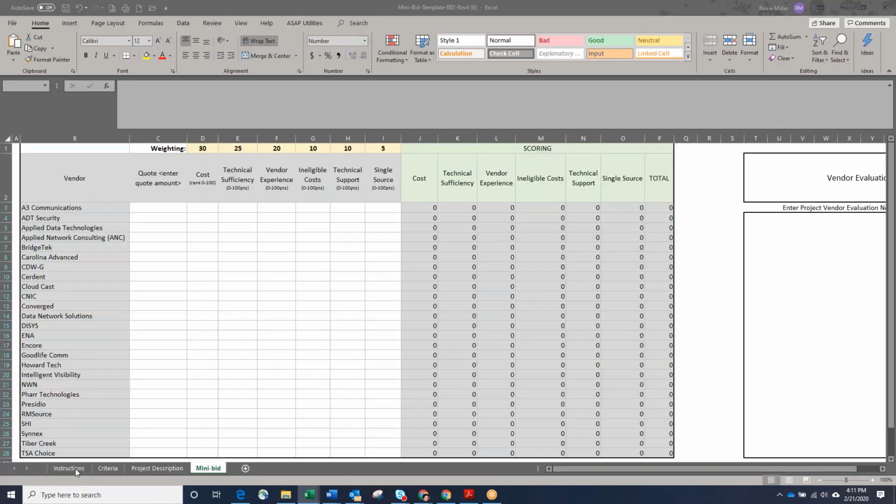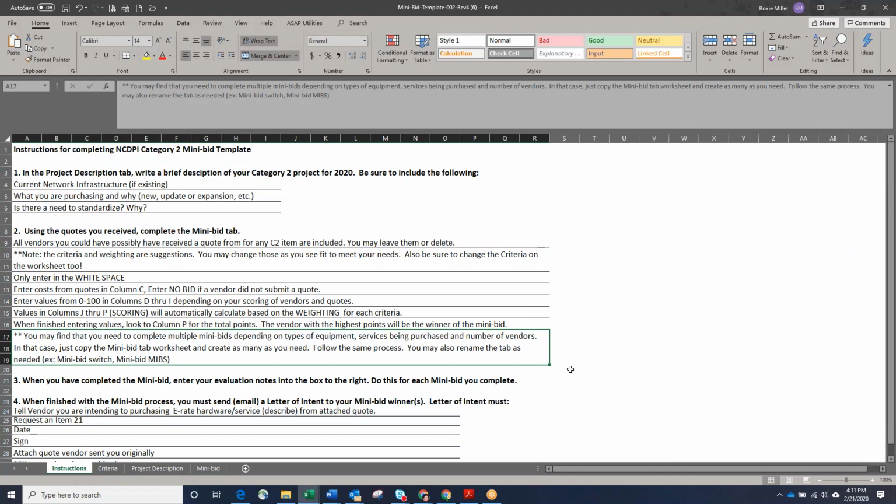Let's look at that. The first tab. You have 4 tabs in the mini bid template: the instructions, the criteria, the project description, and then the mini bid itself. Now, we're calling this a template because it can be changed. We cannot boilerplate this or gold plate it, if you will, and say you have to follow this template. You can change a couple things on it, and we'll talk about that as we get into it.